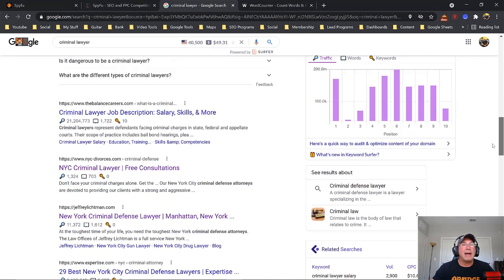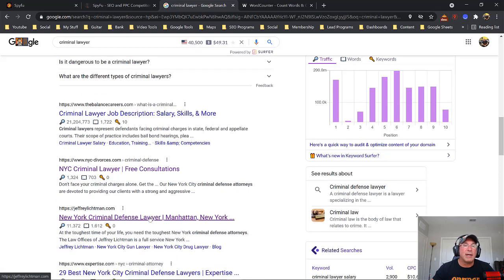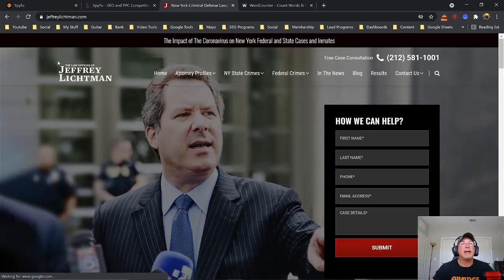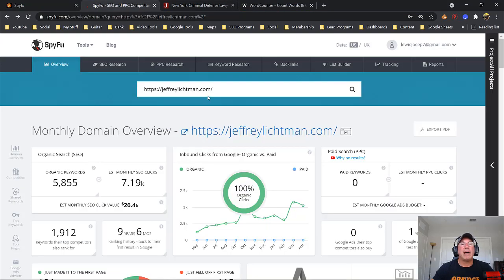So as I scroll down, I see a couple of websites in the organic listing. I see Balanced Careers, which appears to be a career website. The second one appears to be a divorce website that does criminal defense. The first real website that I see is Jeffrey Lichtman. So I click the website, I get the address, I copy it, and I bring it over to SpyFu.